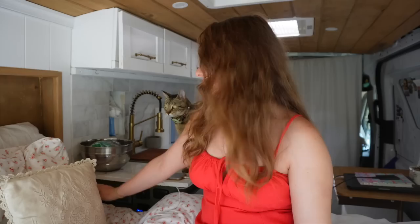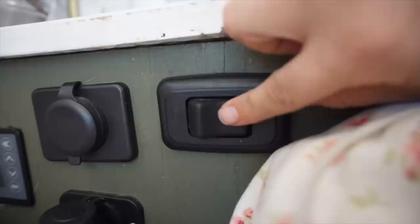Right here on my bed is basically my little control center. So I have the switch for my water pump, so I can turn my water pump on and off from here. I have a little USB outlet that actually doesn't work. I was being too lazy to actually solder the connectors, and I just crimped them, and they uncrimped themselves real quick, so it shorted out and it doesn't work anymore. It's disconnected now, by the way.